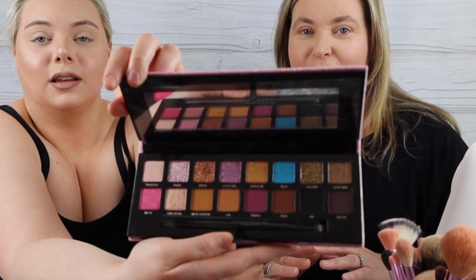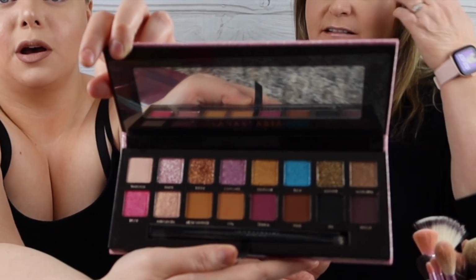That's nice. And then, wow, it's a lot of shimmers. I hope the camera picks up how shimmery it is, but there's a lot of shimmers. We have 1, 2, 3, 4, 5, 6, 7, 8, 9 shimmers and 1, 2, 3, 4, 5, 6, 7 mattes. And of course, I'm always into shimmers. And these are a lot of our colors too. I feel like you could really do these two really well. I keep looking at this blue one and I'm like, Girl, what are you gonna do with the blue?